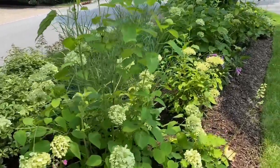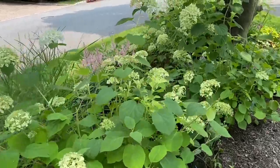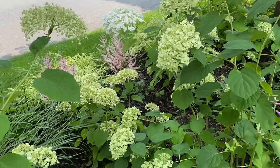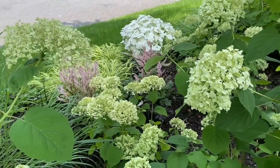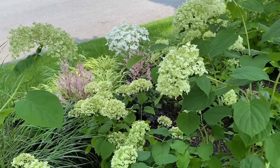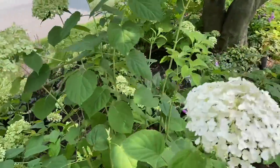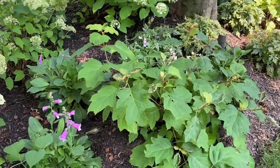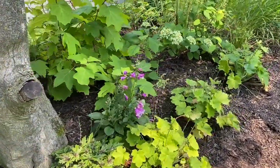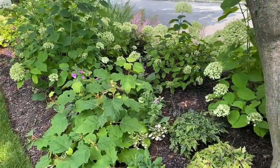Overall, I am very pleased with this bed, except for the deer damage. I mean, if these Incrediball hydrangeas were fully blooming and weren't chopped off by the deer, this would be this beautiful, lacy, delicate texture that I was looking for in this planting. Another thing is that they did not touch the oakleaf hydrangeas here, which is also interesting because they would eat those. Anyway, this is it for this bed. Let me show you the front of the house.